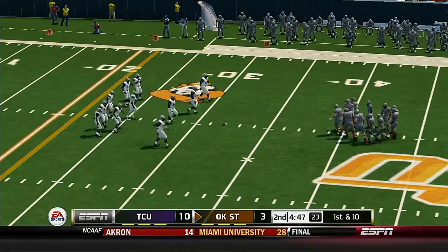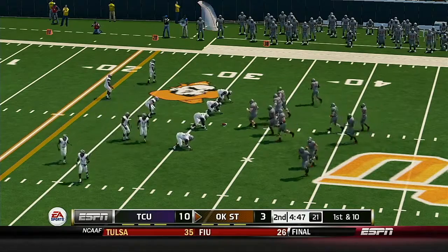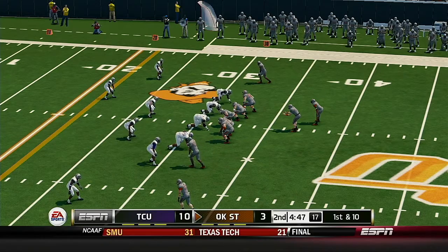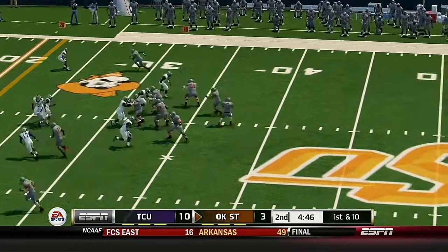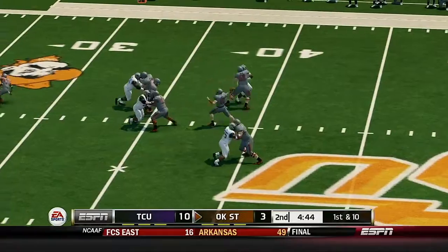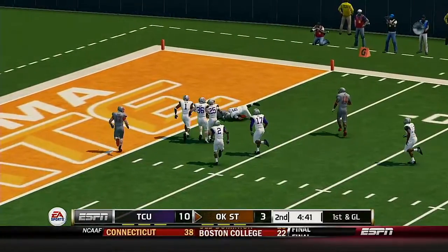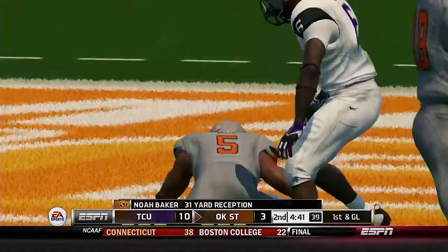So the offense will come out onto the field to take over once again. They got 3 points on their last drive, but with this kind of field position, they should be looking to get the ball into the end zone. Fires out to his wideout. He's tackled at the one.